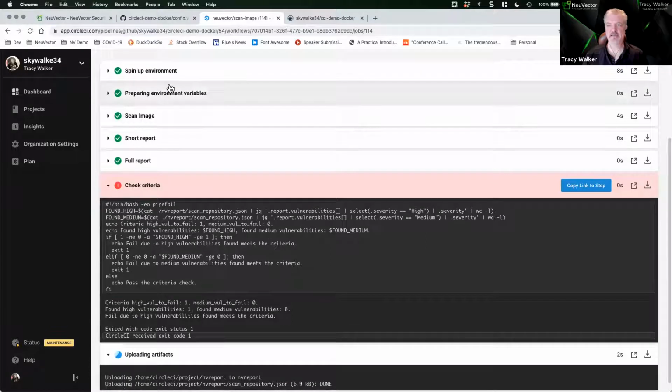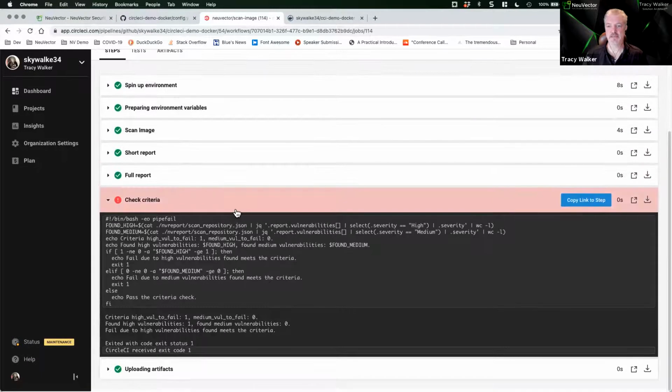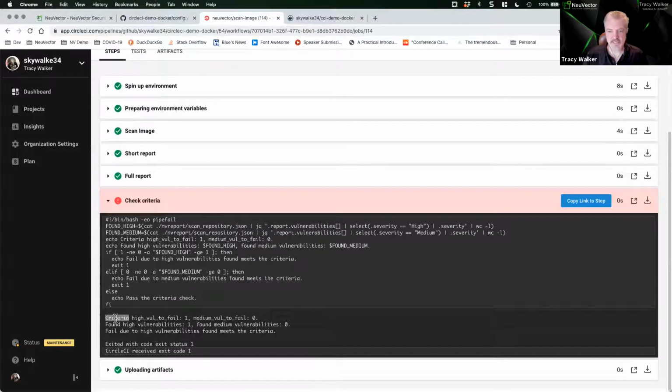checking criteria, and we see here criteria high to fail 1 as we set, and the medium vulnerability to fail we set to 0. We found 1 high vul and we found 0 mediums, but we failed that build because we had a high vulnerability, right? So pretty straightforward. If we find vulnerabilities, we are going to fail that build.